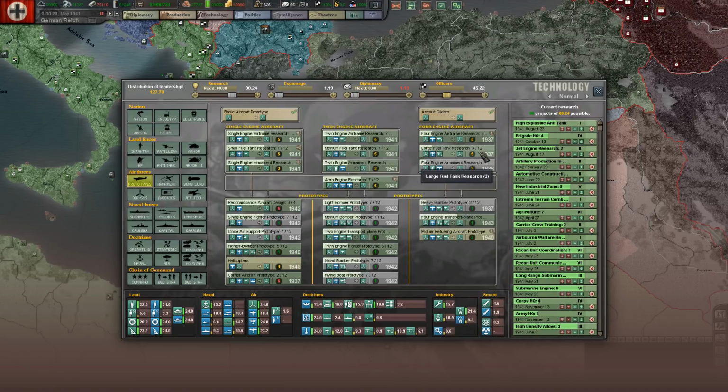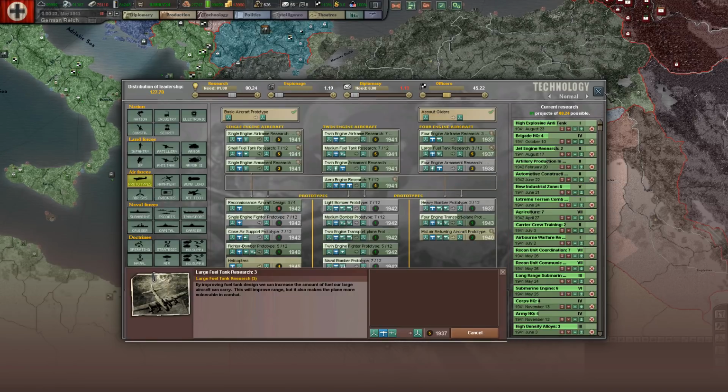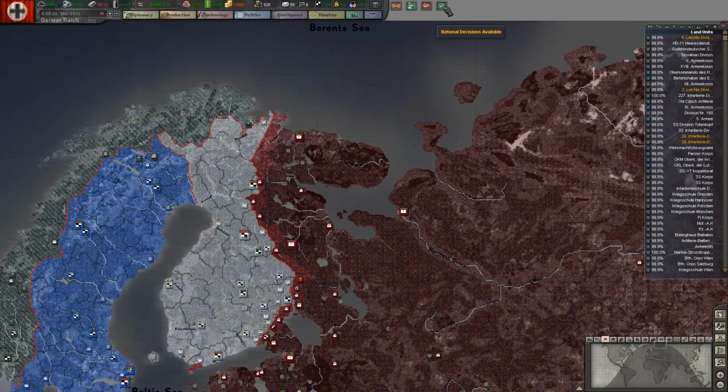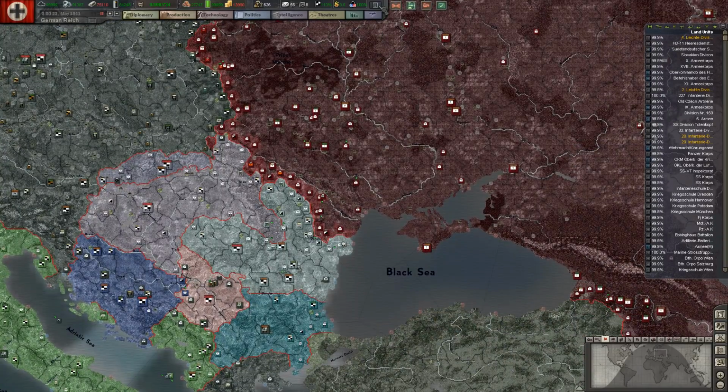Let's go with large fuel tank. Do we have any decisions we want to do? Okay. Yeah, let's do that.